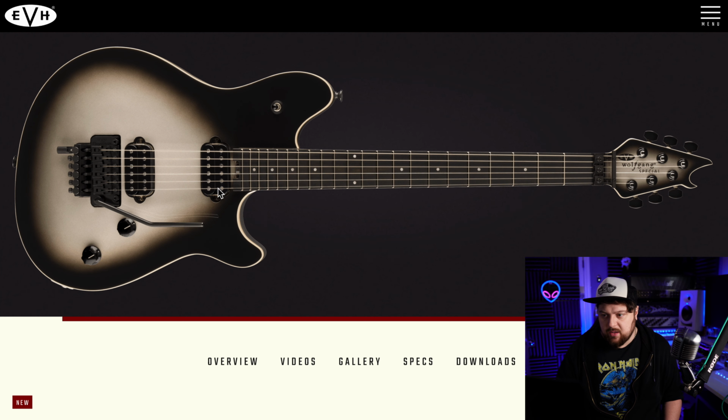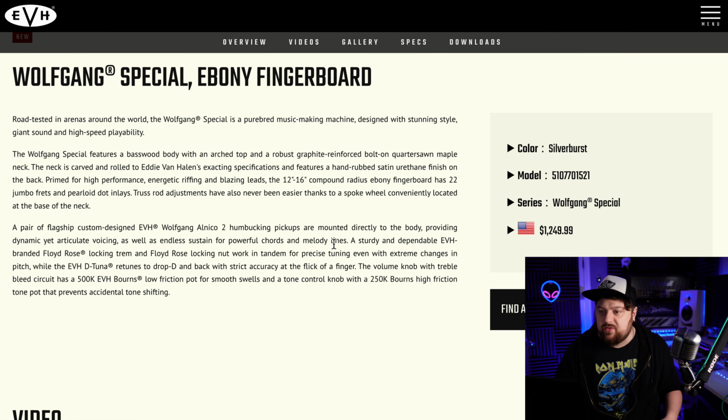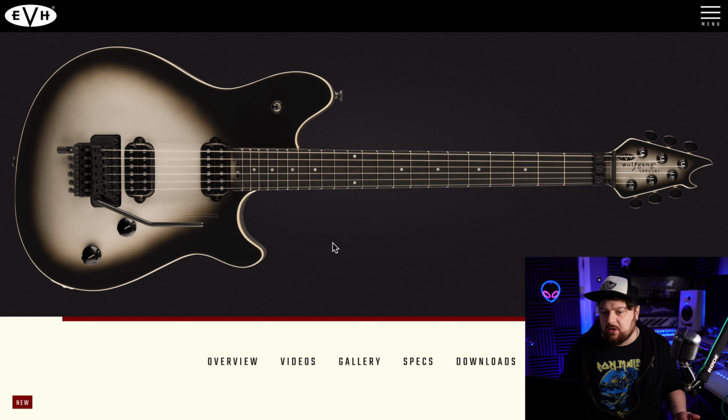This one, I really like this one. I love everything about this one. This one they've got right, 100%. Yeah, ebony. I love that they've gone with the ebony fretboard. I think it just works so well with the colour.